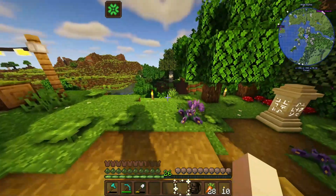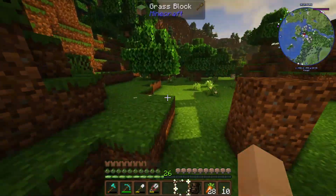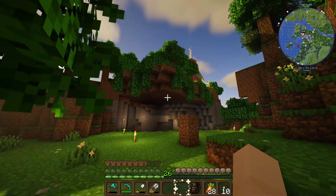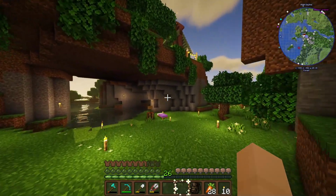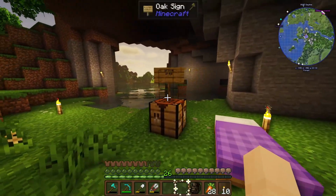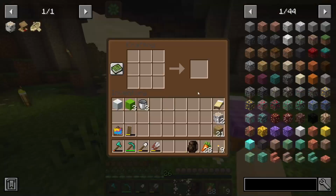To-do list number one, done. We did it. I've been working on terraforming this little area. I'll insert a picture of what it looked like before, but I kind of wanted to turn this into a little grove area. Oh my god, that's so cool, isn't it? Anyway, we're gonna do this.